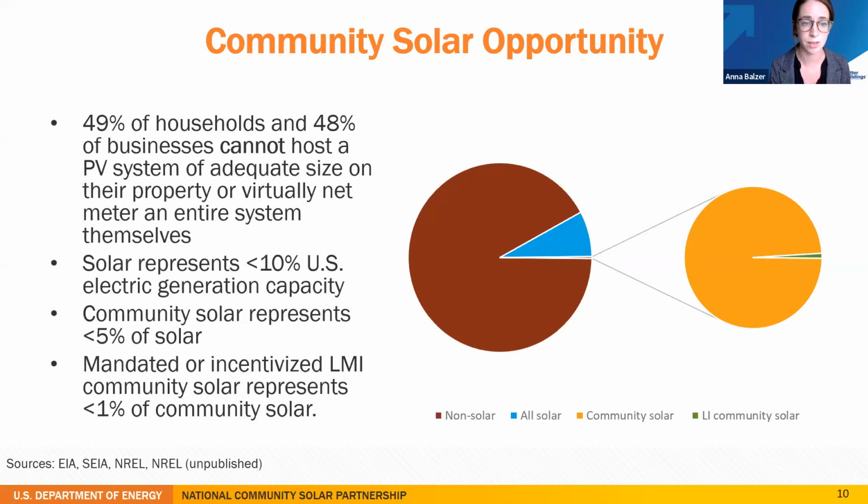So what we know right now is that half of households and businesses right from the jump are not able to put solar on their own roof and therefore are not able to access the benefits of solar energy through rooftop solar. So community solar allows households and businesses to participate in solar and receive the benefits from solar without hosting it on their own roof, which is why community solar is such an important part of the Biden-Harris administration's agenda for clean energy adoption, but has really become a strong model for solar adoption.